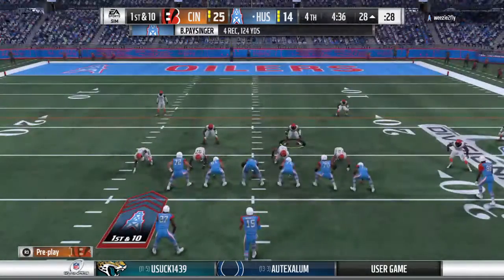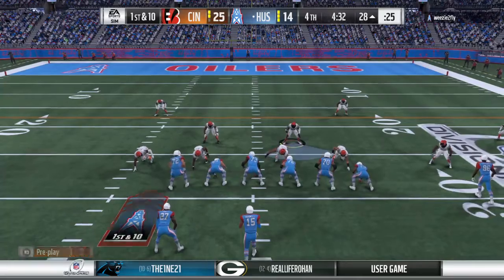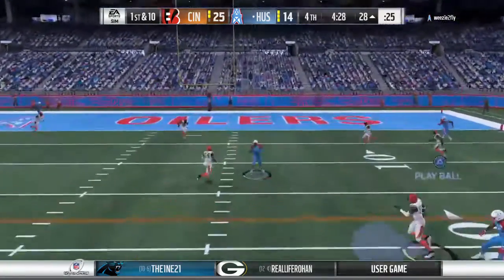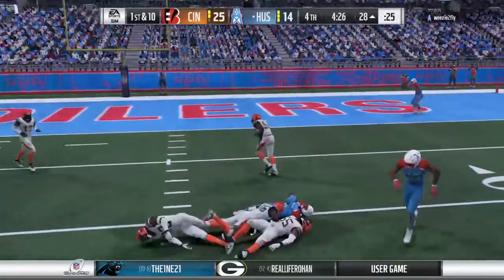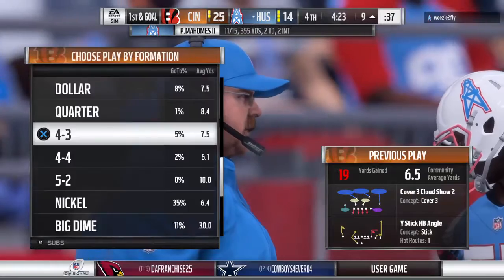All right, here we go. Green 39. Green 39. On first down, Mahomes. Over the middle, complete. That's Hunt. Another big gainer that time. This one goes for 19 yards.